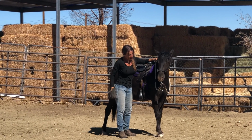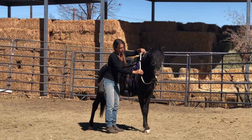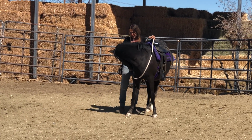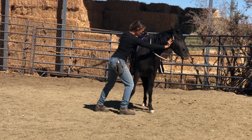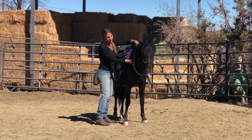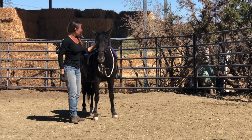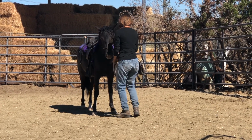It is super important to release right when the horse creates his own slack. So when I pull up, I have my hand steady, and it's his job to bring his head. See, I didn't release this time. Now I'm going to release. So it's his job to bring his nose all the way to his girth area right here. It's my job to keep steady and be fair and release as soon as he creates slack. So I hold here, he releases, I release. Good boy.